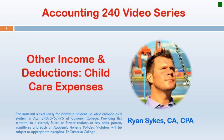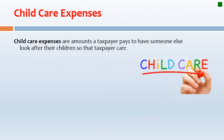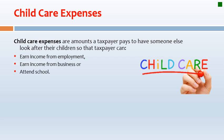This video is specifically on childcare expenses, which is one of the other deductions that we're allowed to deduct against net income for tax purposes. Here we go. Childcare expenses that we're going to be looking at here are amounts that a taxpayer is going to pay somebody else to look after their children so that they can do other things. The other things that they're doing generally are earning income from employment, earning income from business, or possibly going back to school. So these are expenses incurred while the parent is doing any of these things and has to pay somebody else to look after their kids.